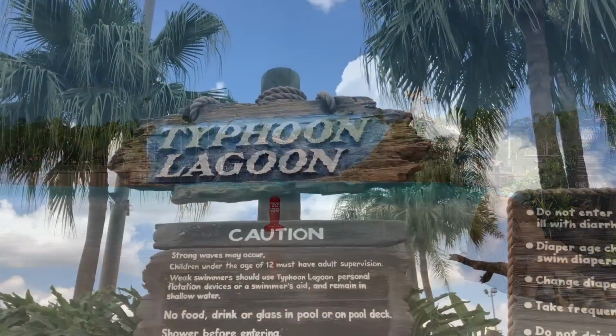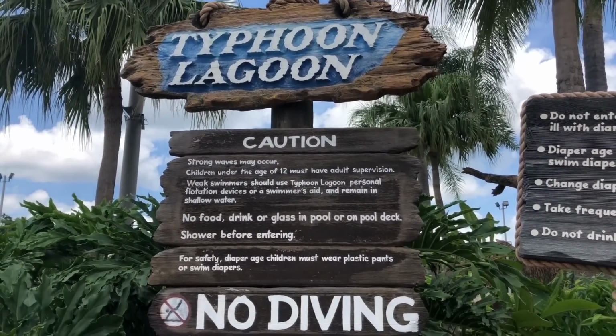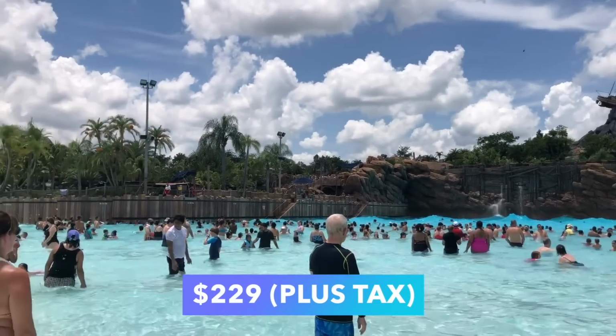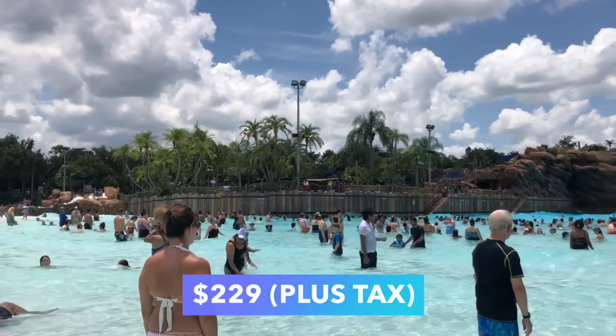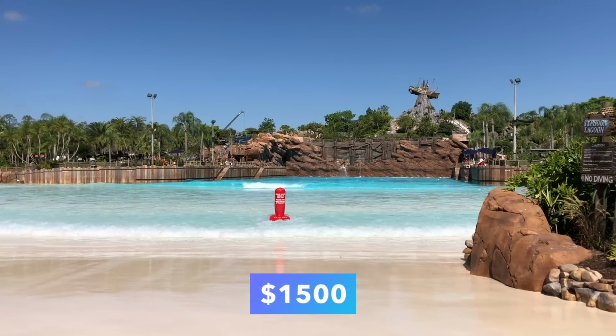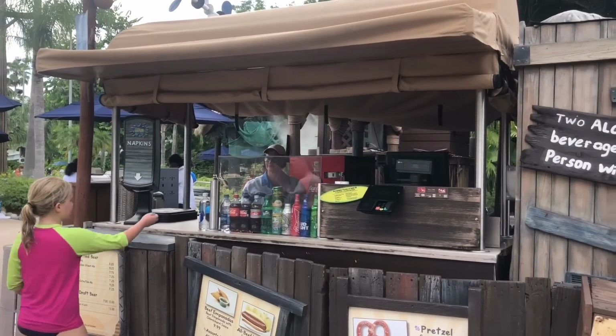Pricing varies depending on which session you choose and what time of day you book this experience, but your cheapest option is going to be the early morning open surf for around $229 plus tax, and your most expensive option is going to be an evening private surf, which starts at a base price of $1,500. So, you're going to have to really want to surf at a Disney water park if you want to check out this expensive add-on.